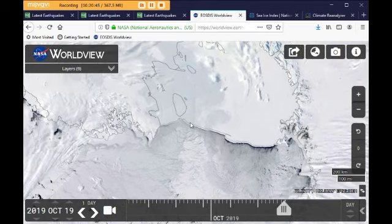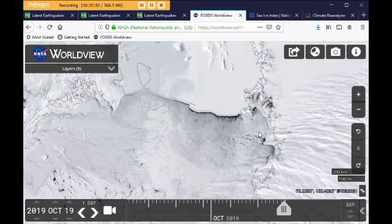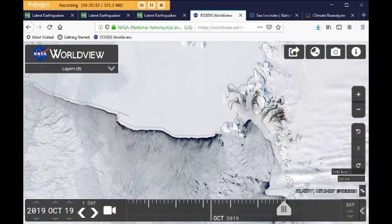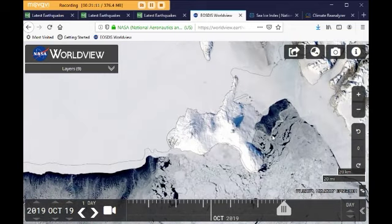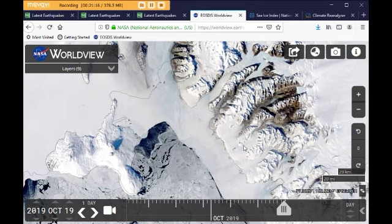Down here is the Ross Ice Shelf and the Ross Sea. We can see that that's melting around the coastline. Here is the Ross Island with, this is Mount Erebus. This is an active volcano. It's always sending up smoke, always, and you can see it right there. There's no clouds down here. The McMurdo base is somewhere around in this area.